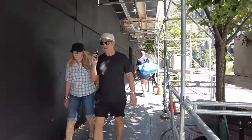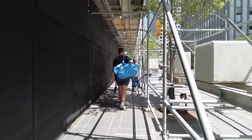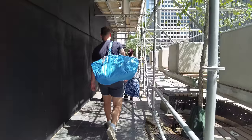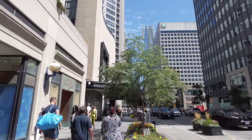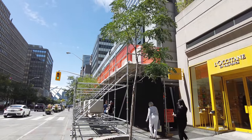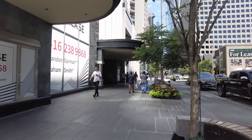An entrance to Winners and HomeSense. So something is going on with this building. I saw the scaffolding and I was thinking maybe they're finally doing something with this old Pottery Barn. Maybe there's an entirely new facade on the way for that building. And just to the north of here is Yorkville Village.